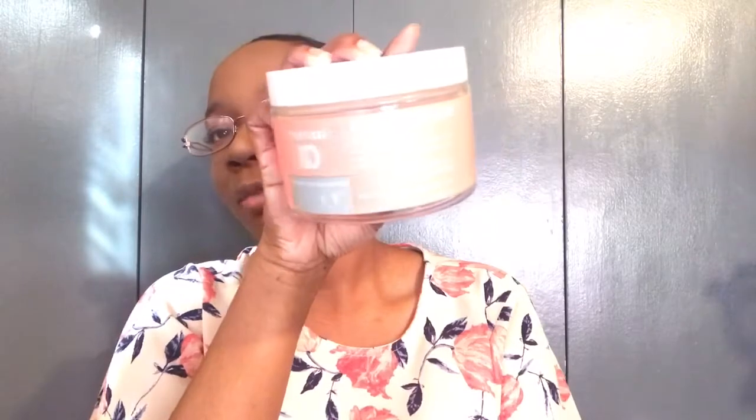And then next up, I have the Texture ID Deep Treatment Mask. I know we have been seeing this. The Deep Treatment Mask, as you can see, is completely empty. There's nothing in there. And I really, really like this mask. It does have a little bit of protein in it, so that's why I couldn't use it every wash day, but I was using it like twice a month.